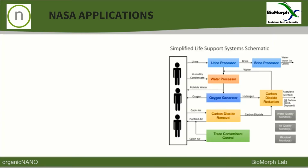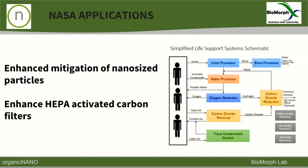As far as NASA is concerned, there is a current NASA SBIR solicitation for lunar dust management technology for spacecraft atmospheres and spacesuits. We believe our filter design can be directly applied to enhance the capabilities of current spacesuits and spacecraft filtration units to improve the mitigation of lunar dust.